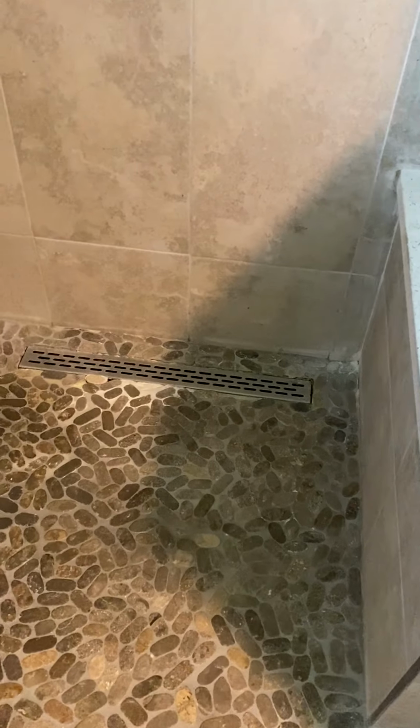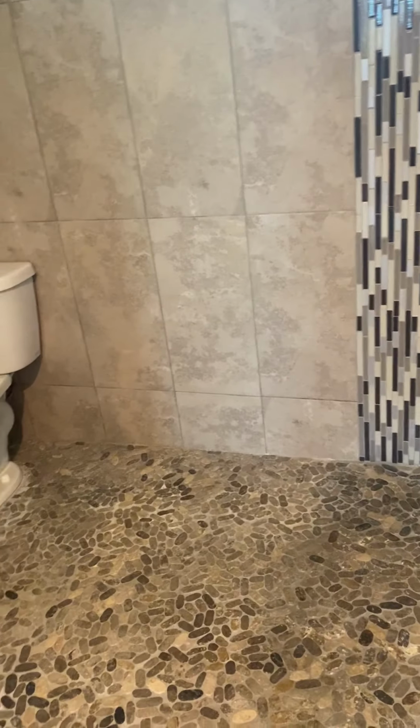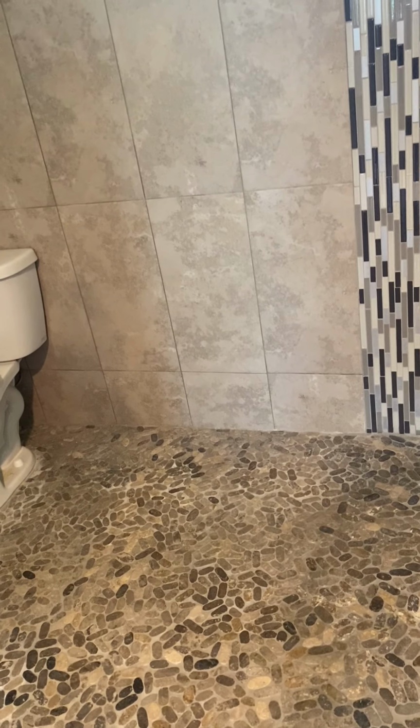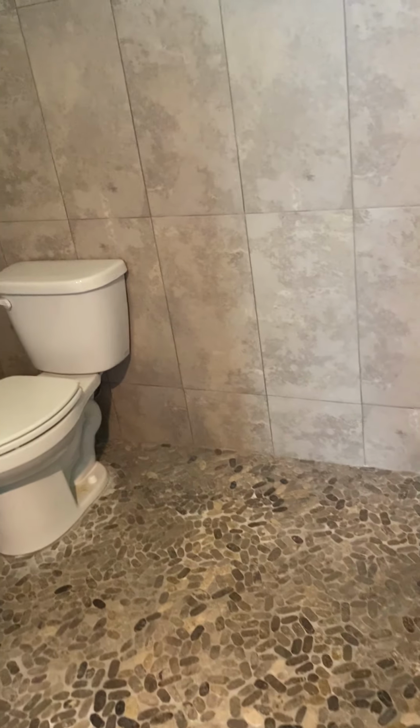The bench helps a lot. The drain itself is easily utilized, and there's no water problems at all. So you've got a whole wide open shower area that anybody can take advantage of. We got a lot of compliments for this. Some don't like it because they don't want the toilet to be so wide open, but there are many that do, and I tell you what, it really makes a difference for a lot of people.